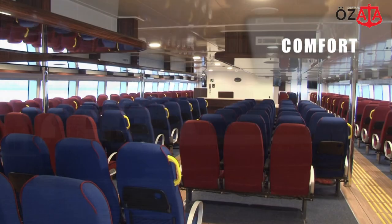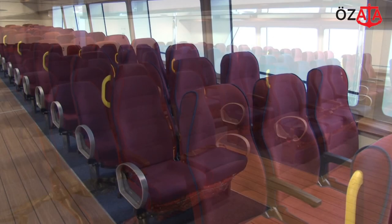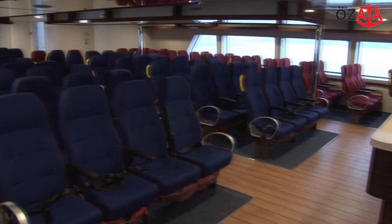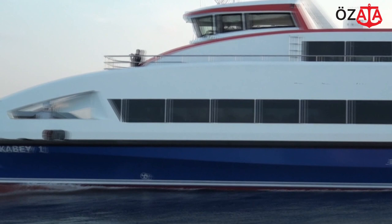For the comfort of passengers, the seating of our ferries are arranged as two-floor seating. It is designed as double, triple, and quad seating groups with quite wide spaces between seats, offering comfort to our passengers. Ferries receive satellite broadcasting during cruising with 6 plasma televisions and provide Wi-Fi and internet service to passengers.